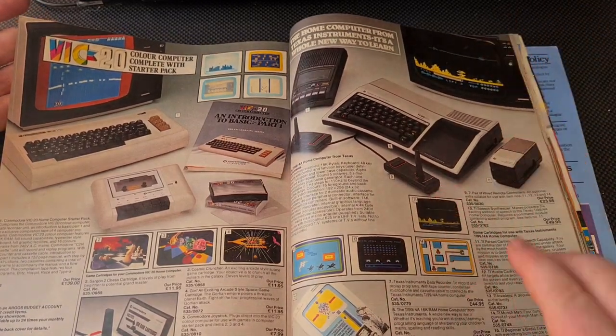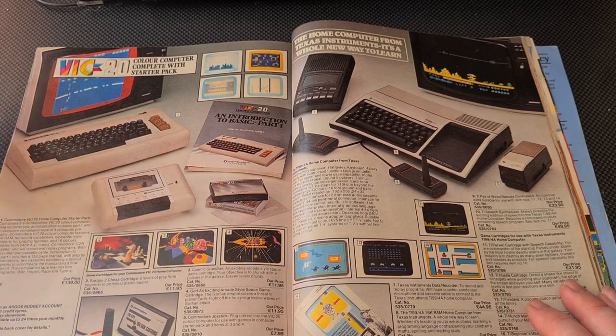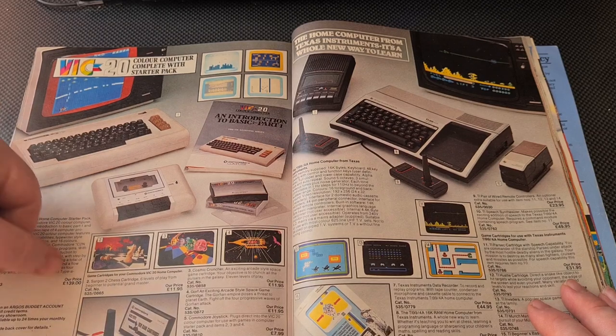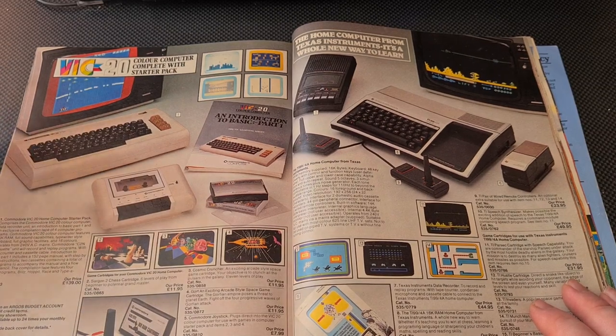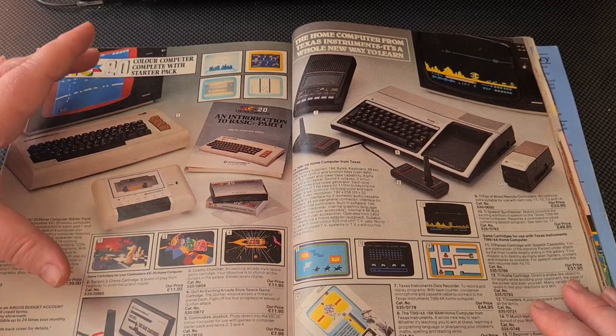Tetley. Give it a minute. We have the VIC-20, and that's number one. And you look at the price point now, and this came out before the Aquarius, and it's still £139. The VIC-20, I say it now, is my preferred Commodore computer.